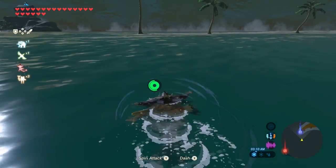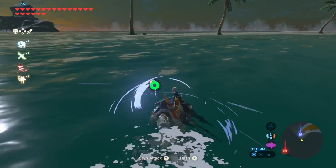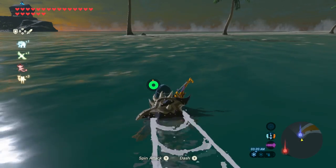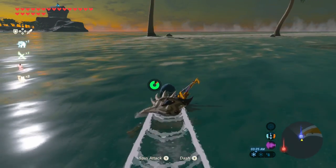Spin attack, move you further? I think it might. Not sure, honestly. Just really have to hope. Oh, it looks like there's a Korok here, too. Although Koroks are basically worthless to me at this point of the playthrough, but I'll grab one anyways.